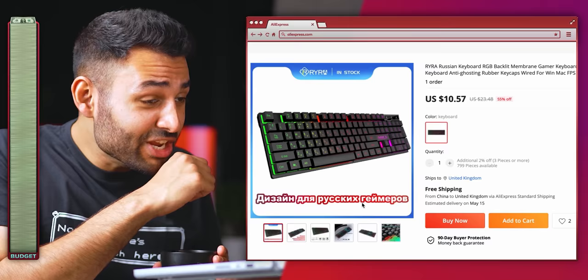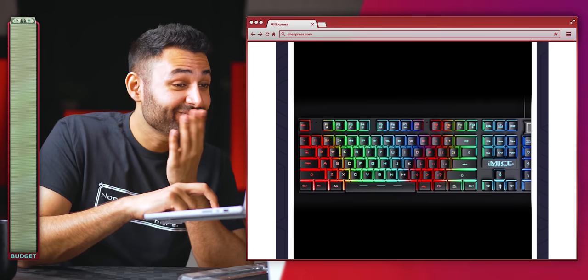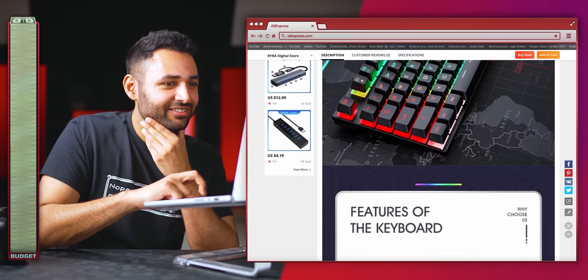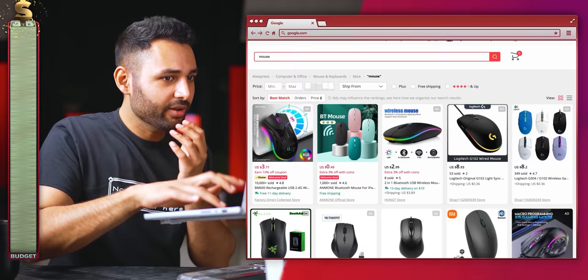$10! It seems to have pretty short key travel, which is good for responsiveness. Anti-ghosting, compact layout, backlighting, so I can show up in style. Waterproofing could come in handy, depending on how the game goes. Nice, let's get this. So while we're here, we gotta find what mouse we're getting as well.